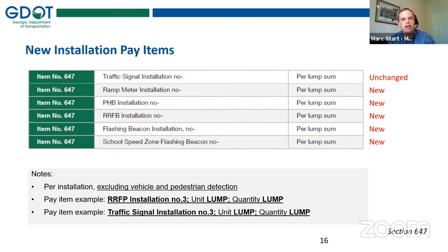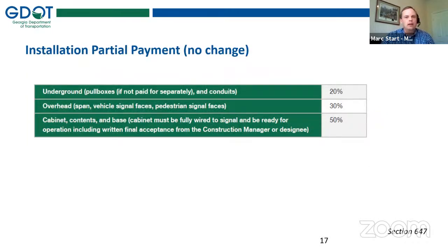But you can see that there are five additional pay items representing other types of installation, which were previously lumped into traffic signal, the lump sum for that. And we felt it was necessary given the variety of types of work going on, including ramp meters, pedestrian hybrid beacons, rapid flash beacons, that it was important to have a separate pay item for those items. So you can see at the bottom the syntax for these types of pay items, and it mirrors very much how the traffic signal installation pay item was used previously. And then just to pause for a moment and note that there is partial payment for these installation pay items, and it is unchanged from the previous specification version.